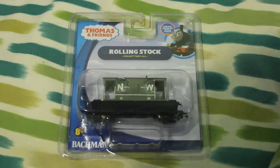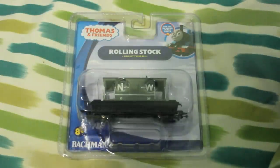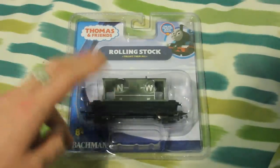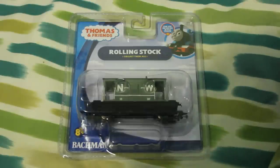So the thing with Bachmann is they do take ages to release their items, but once they do release them, I think they always look really good and really well detailed. So I'm going to get this out of the box, and I'll show you it in more detail and share my views. Just looking at it now without even taking it out of the box, I can tell you a few things already, but like I said, I'll take it out of the box and then I'll show you.